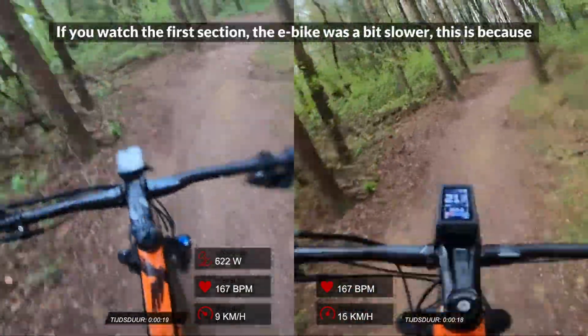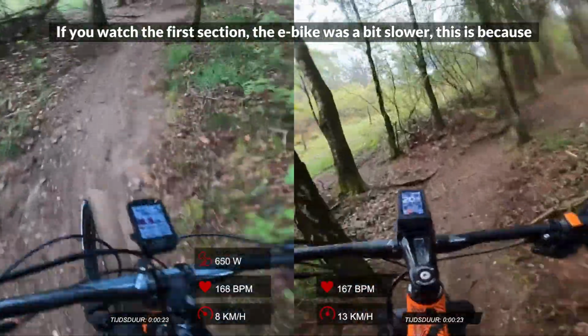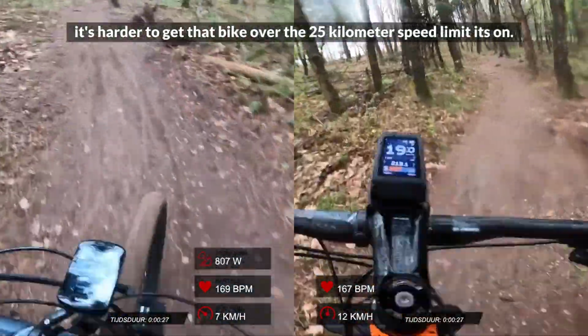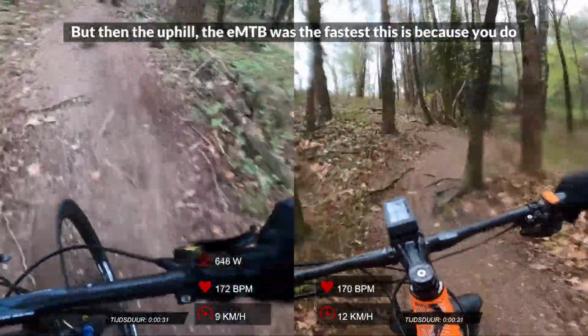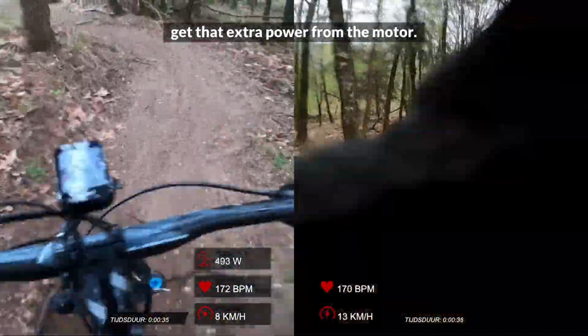If you watch the first section, the e-bike was a bit slower. This is because it's harder to get that bike over the 25 km/h speed limit it's on. But in the uphill, the eMTB was the fastest. This is because you get that extra power from the motor.